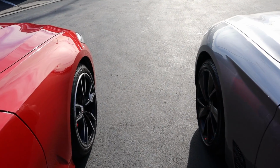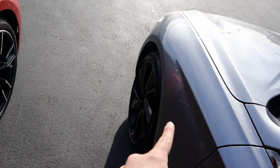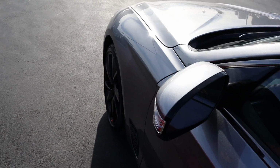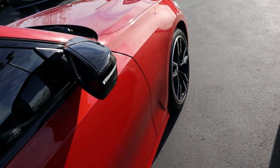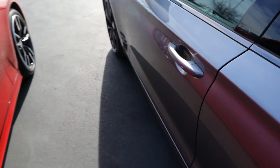Now, some other interesting stuff. You guys can see here with the BMW fender how it's more angular, whereas with the Genesis, it's more rounded off. And then you can see the difference with the mirrors. Notice with the BMW one, it's all blacked out. And then they both have body painted door handles here.